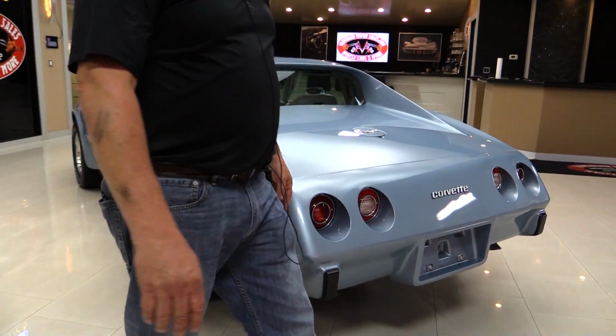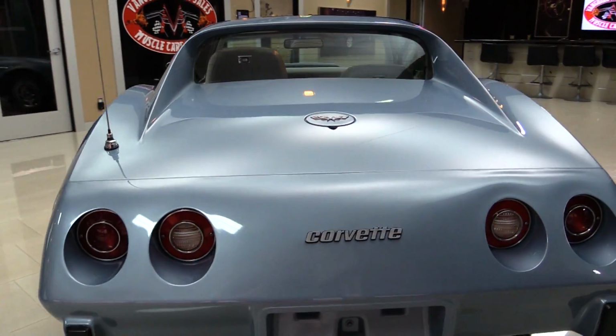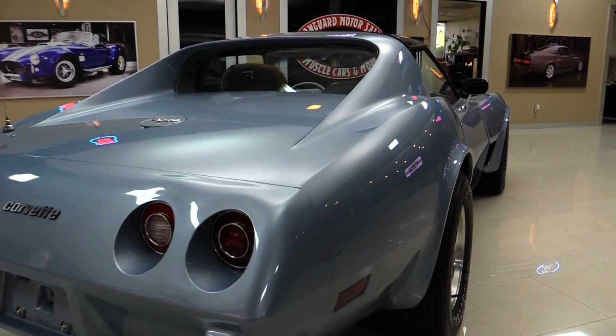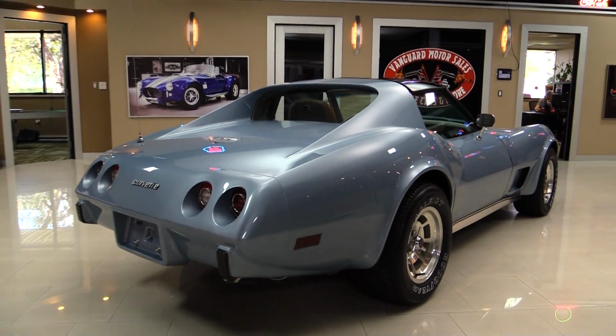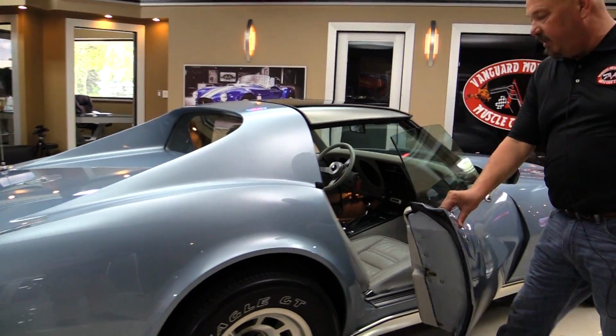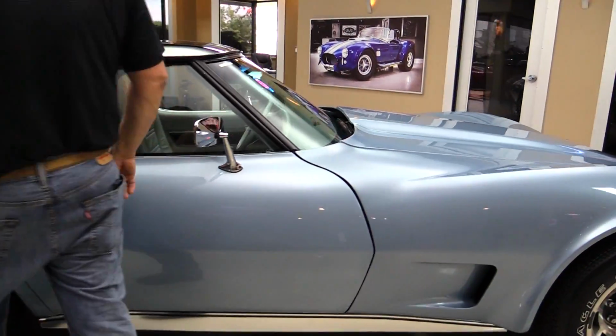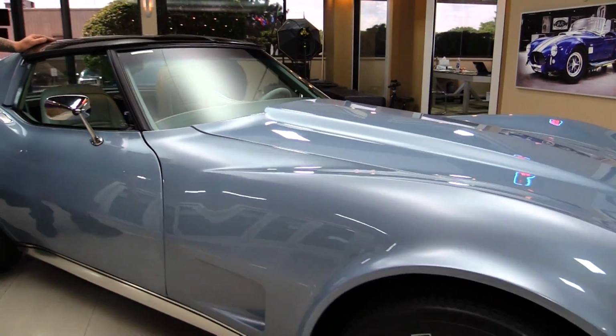Beautiful paint all the way around. All the emblems look good. Lenses on the tail lights look great. Look down the side of it, straight as an arrow. Just beautiful. I love the tint on the T-tops. That's all original. Door jambs there are beautiful. Doors operate nice.